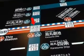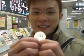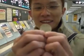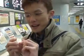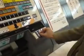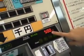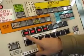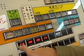Yeah, we're tired now. Okay, so I'm going to buy. Now let me demonstrate to you how we are going to purchase the 210 yen ticket. I have a 500 yen coin. You can see. So basically, you just drop the coin in over here. So it will show here 500 yen. So how much do you want to buy? Just now we checked, it's 210. So I just press 210.